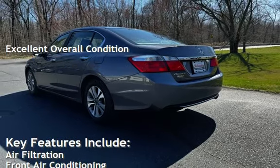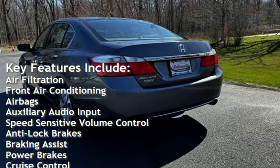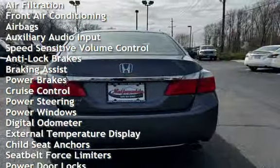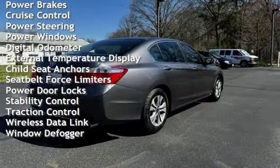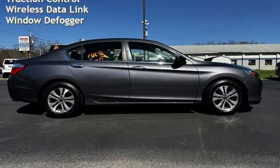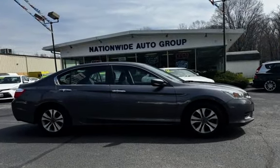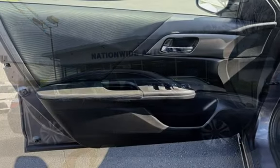Key features include air filtration, front air conditioning, airbags, auxiliary audio input, speed-sensitive volume control, anti-lock brakes, braking assist, power brakes, cruise control, power steering, power windows, digital odometer, external temperature display, child seat anchors, seat belt force limiters, power door locks, stability control, traction control, wireless data link, and window defogger.